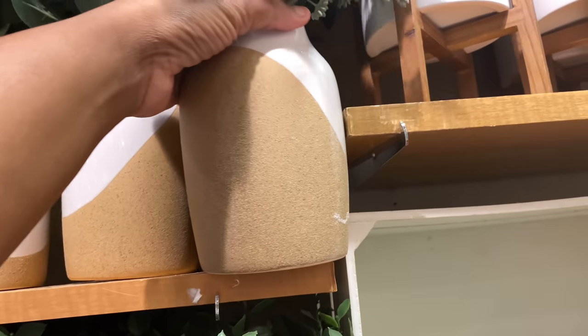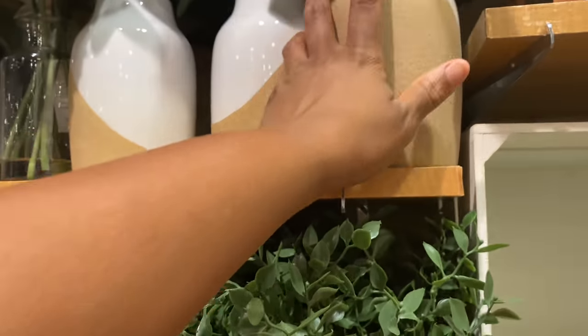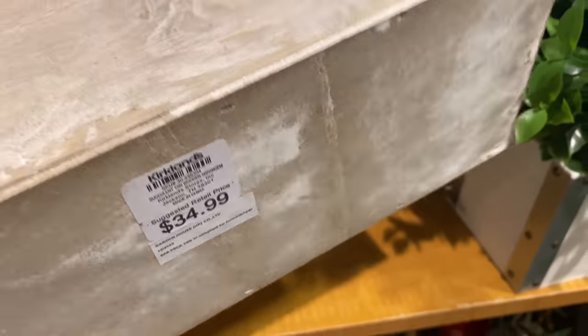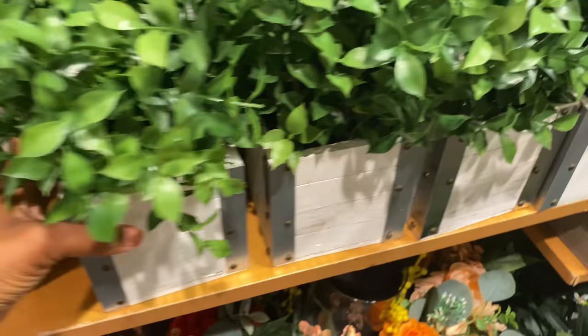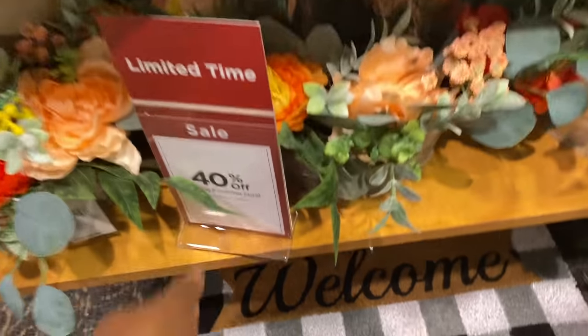Let's see. I like this vase. I like the two colors to it. $24.99. It's looking like most of them are all $24.99. What about down here? Little flower box. $34.99. Got a little wooden flower box. This one is $19.99. And then it says limited time sale, 40% off.